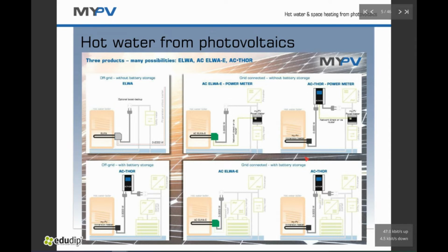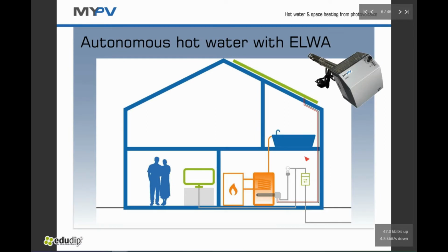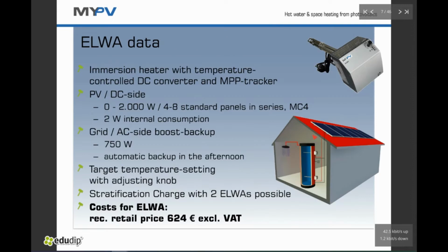And yeah, this was a longer overview. So the ELWA, which was the first product, is directly connected to the panels. There is no possibility to use the PV power for electronic devices. It's all used for heating, but we have the big advantage here of cables instead of pipes, and this makes the system so many times easier compared to a solar thermal system. And nowadays it's also cheaper than conventional solar thermal systems.